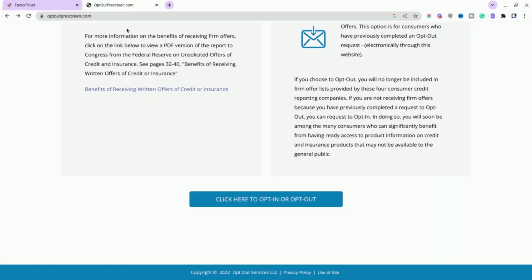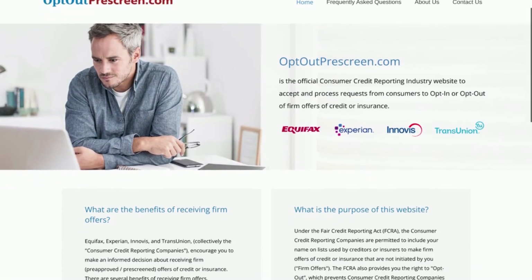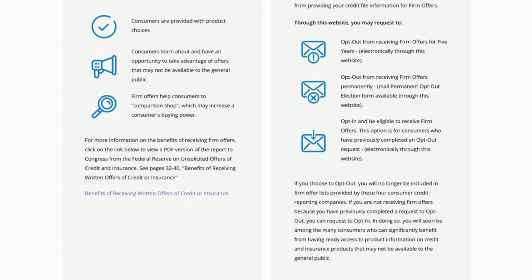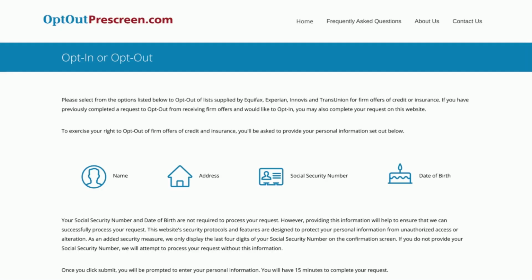The next company is the opt-out pre-screen. So this is very similar to Factor Trust. You guys are basically telling them, hey, send me some offers, or send my information to the companies that have the offers. So you want to do the same thing as Factor Trust. Go down to the bottom. Click here to opt in or opt out. So we want to do that.